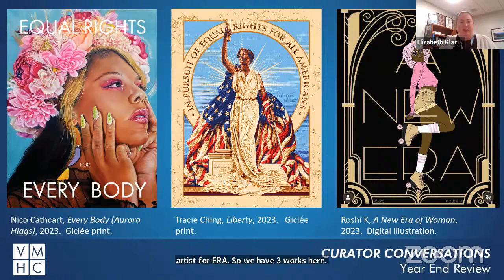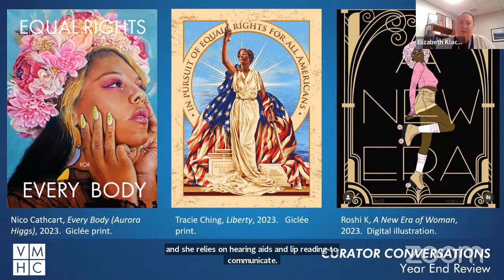The first one on the left is called Everybody, Aurora Higgs. It is by an artist named Nico Cathcart, who is a painter and muralist from Toronto originally, but lives here in Richmond. She strives to discuss intersectionality and climate change in her highly colorful, realistic works, which often include sort of local flora and fauna. The artist is also in the process of actually going deaf, and she relies on hearing aids and lip reading to communicate. She often includes birds in her work as a nod to her disability.